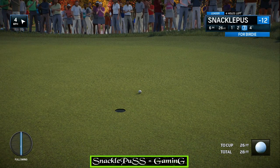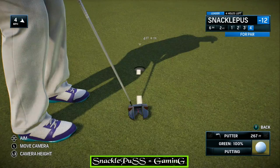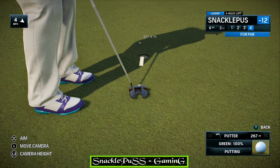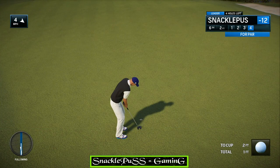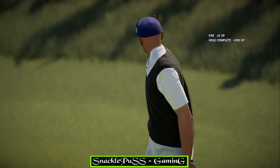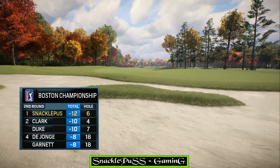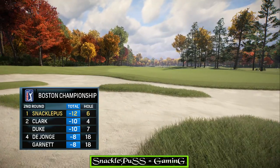Very well done. Almost made it. Yeah, there'll be no stress for the next one. Needs this for par. Just dwindling the holes down. Pars are fine right now.